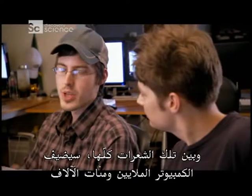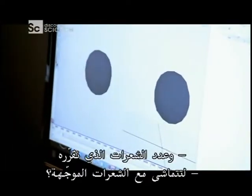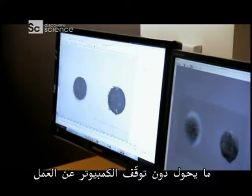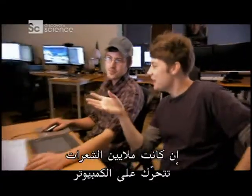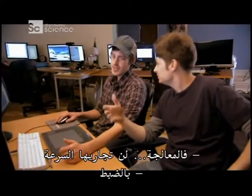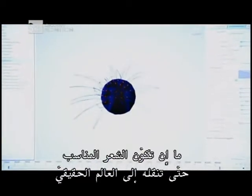And then between all those hairs, the computer will interpolate millions, hundreds of thousands, however many hairs we decide. Oh, to go with the guide hairs. Yep, exactly. Oh, okay, I see. Which keeps it able to run on the computer and not crash, because if you have millions of hairs on the computer moving, the processing speed isn't going to be able to keep up with it. Exactly.